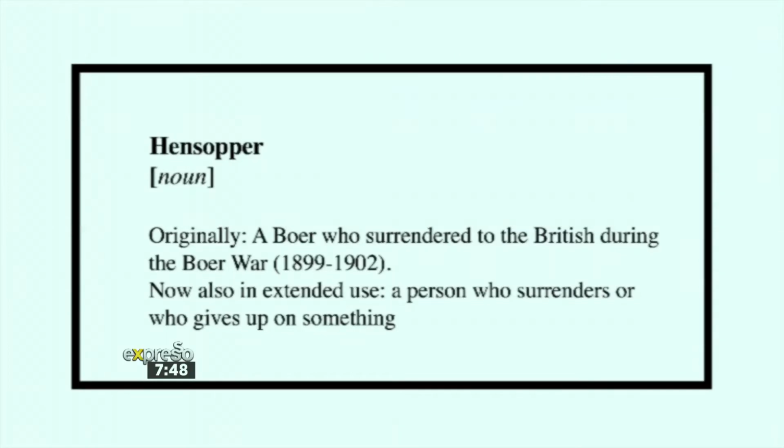It comes from the Boer War, the South African War as we refer to it now, where some of the Boers were bitter einders. They fought until the bitter end. But others gave up earlier and they were the hensoppers. Today, we've extended that use to anybody who gives up easily, whatever job they're busy doing. They're a hensopper. Shaka didn't really like hensoppers in his tribe.